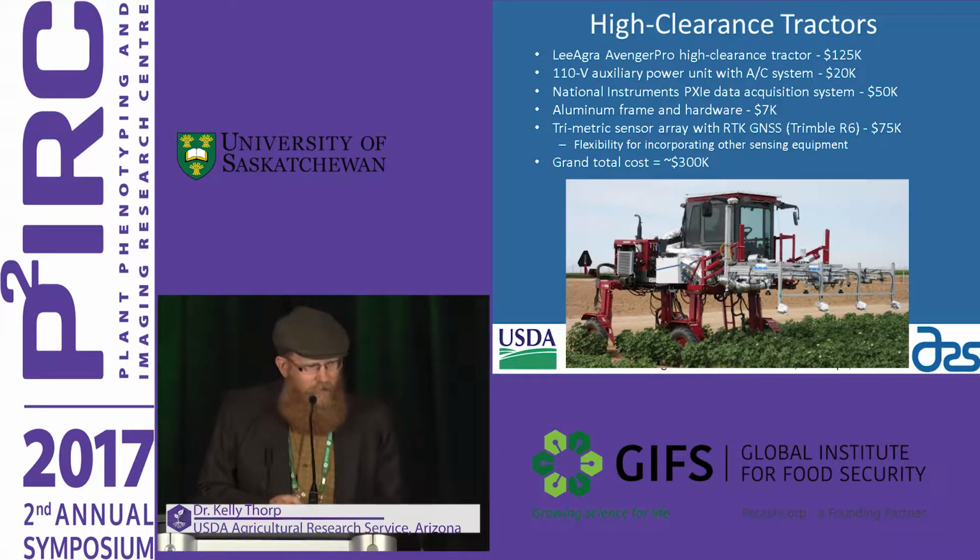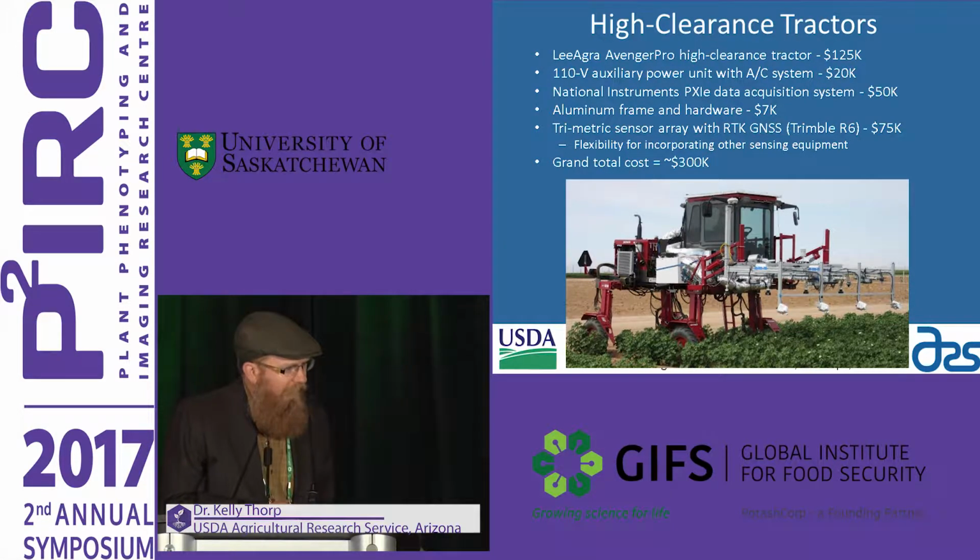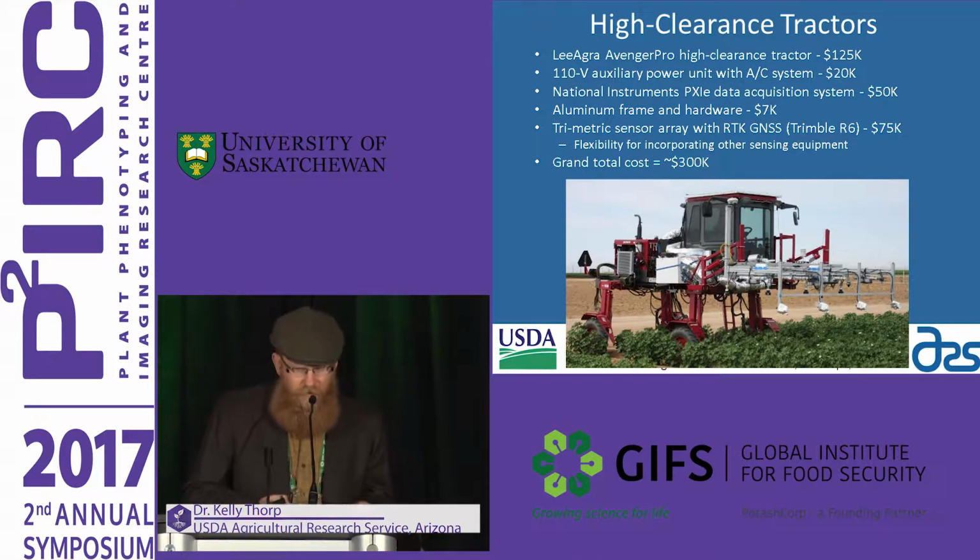So after carts, if you graduate from that effort, you can think about one of these high-clearance tractors. I mentioned our Lee Agra Avenger high-clearance tractor. We've modified it for phenomics purposes by adding a 110-volt auxiliary power system, which provides power for our data loggers, for sensors, and also for additional air conditioning, because we have lots of equipment that tends to fail in the heat of Arizona, and we deemed this necessary.